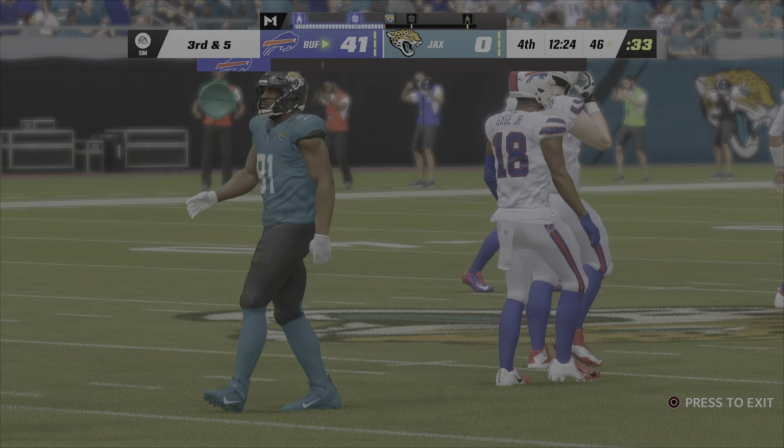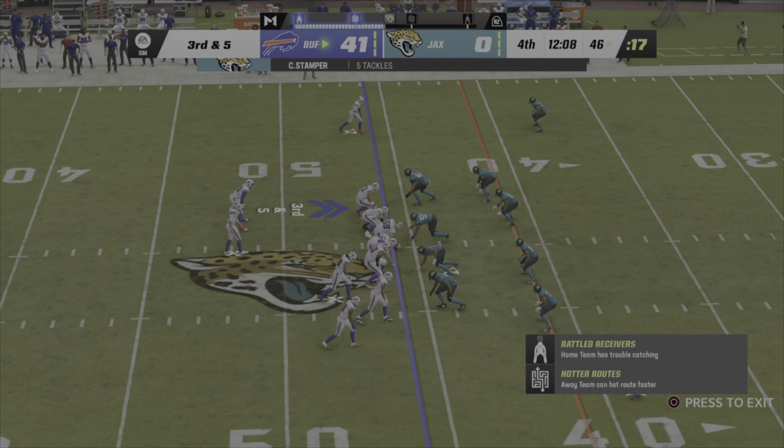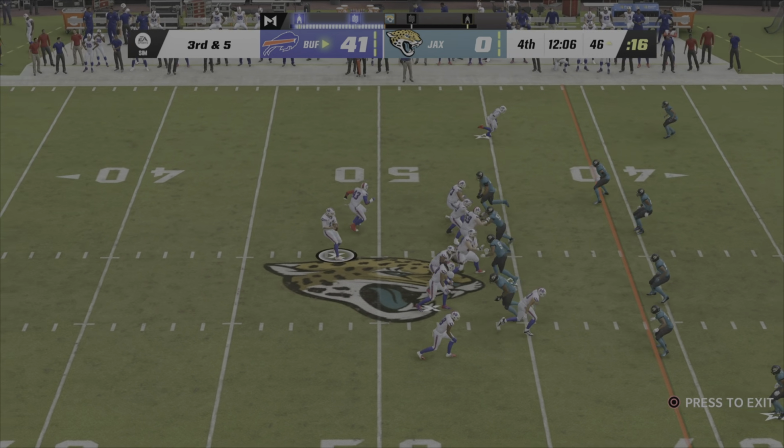It'll be a loss of a couple on the play, so now third down coming up. Now Allen.